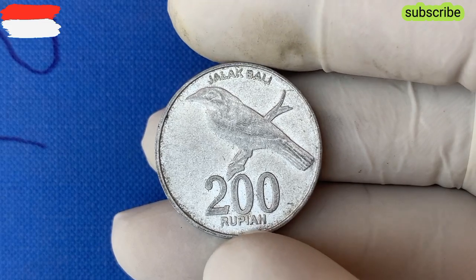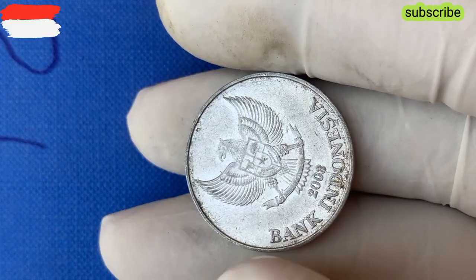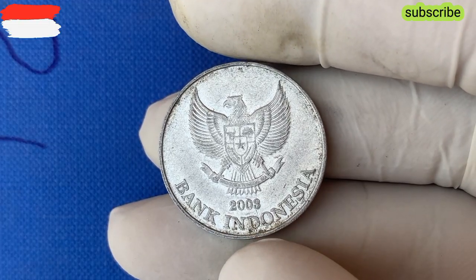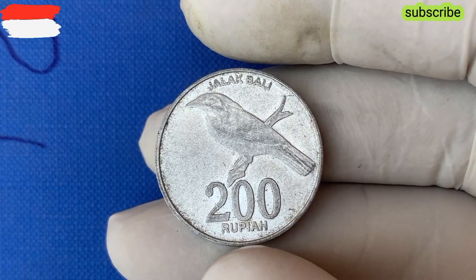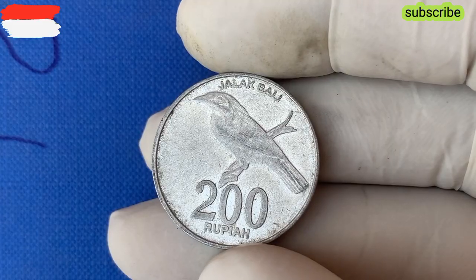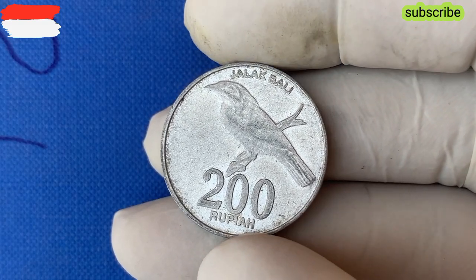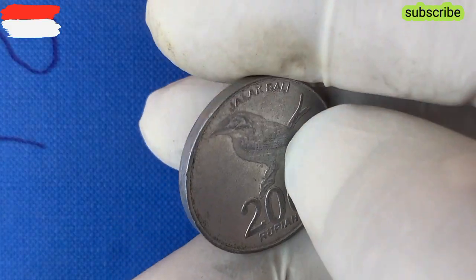But here's the real kicker: like many coins, the Bank Indonesia 200 Rupiah coin was originally produced for circulation. However, as time passes, the vast majority of these coins are used in daily transactions, becoming worn down, scratched, and tarnished. As a result, finding one in mint condition is a real challenge, and that's where the value comes in. Mint condition coins, those that have been preserved carefully and remain free of damage or signs of circulation, are highly sought after by collectors. You might be wondering, why is the Bank Indonesia 200 Rupiah coin from 2003 so desirable?